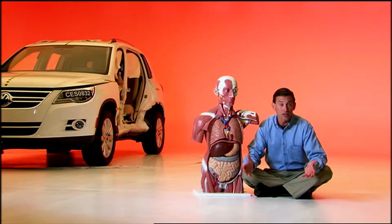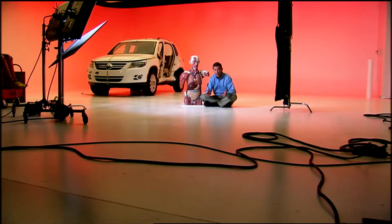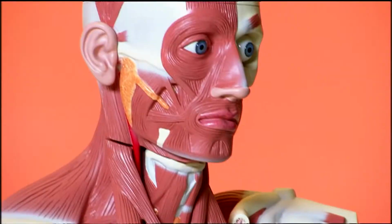We've seen how injuries occur in crashes. High forces create shock waves, which in turn create stress that can cause tissues and organs to stretch, tear, or compress. This starts a cascade of events that can lead to cell death. So what is the key to reducing crash injuries? It's reducing forces on vehicle occupants.